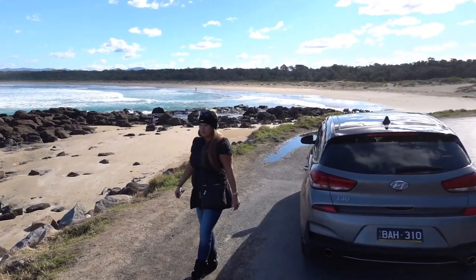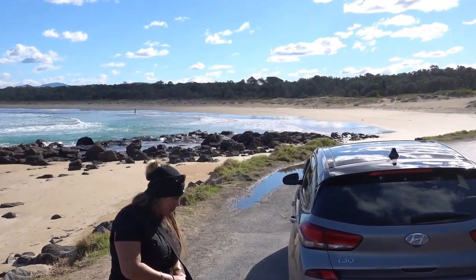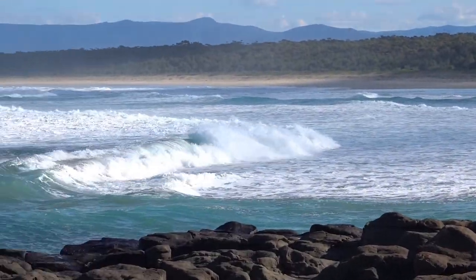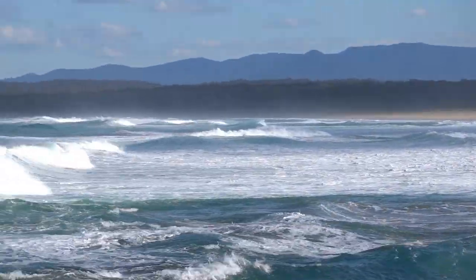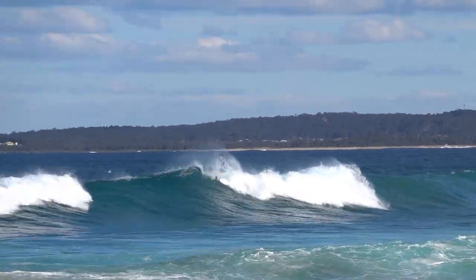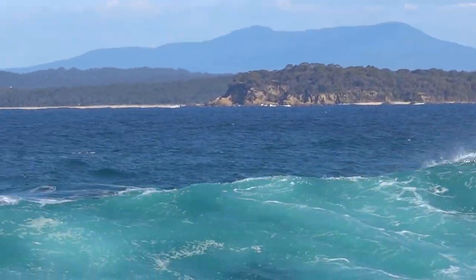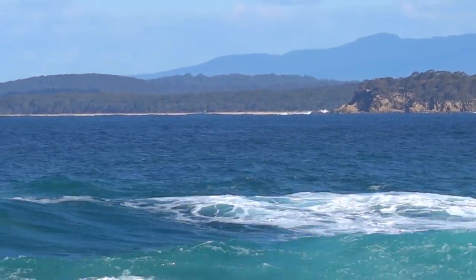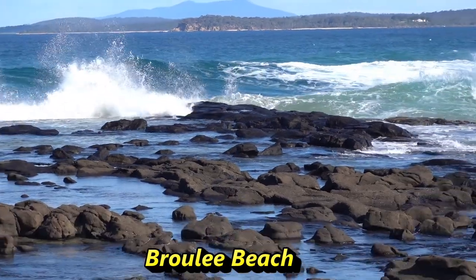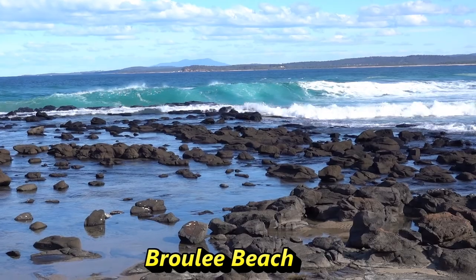See, it's really nice here, nice beach. Just leads all the way down to there, and then further, and all the way down, as far as the eye can see, down to there. So this is Broulee Beach, B-R-O-U-L-E, Broulee. As you can see, some big waves here.